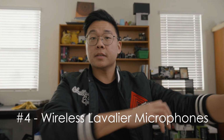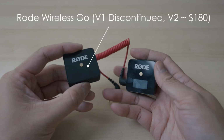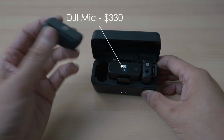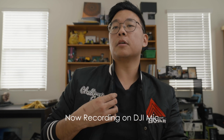Fourth item on this list is another microphone, but this one's specifically a wireless lav kit, like either the Rode wireless lav kit or this DJI microphone. So I'm actually going to switch over to the DJI microphone for this next bit, just so you can get a feel for what it sounds like. So now I've switched over to the DJI mic, and it's clipped over right here using the magnetic clip.